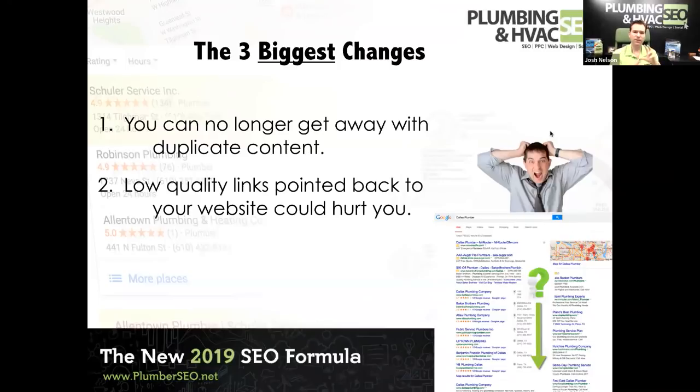a lot of us have bad links pointed back to our website, and that can really hurt us. There was a time where it was just about the links, right? The mantra for SEO going back into the early 2000s to 2010, 2015, was he who has the most links wins, right? And so you could get literally links from anywhere, links from international sites, links from what we call PBN networks, private blog networks, links from irrelevant websites back to our website, back to our homepage, back to our city pages, back to our service pages. And that used to work.